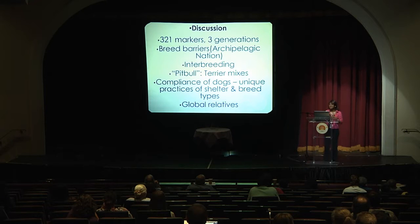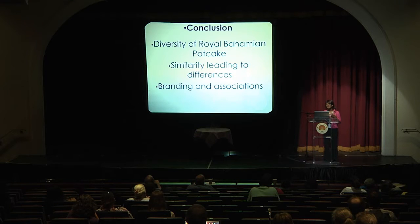But one of the most important points I found throughout my study was that the Potcake isn't just significant to us, but most of these dogs are relative worldwide. The Royal Bahamian Potcake is a very diverse species, which most people don't really get to appreciate. Most people, when they see a dog, they just think that there's a certain amount of breeds attached to it, but they don't really give attention to where it's needed.